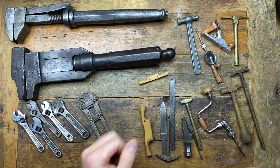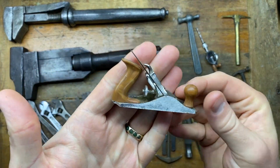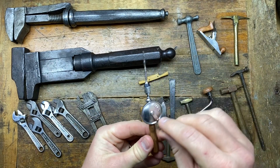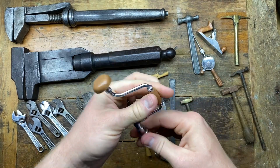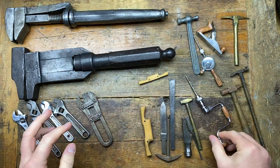Then I bought a whole lot of miniature tools. We got a little hand plane, a little guy. We've got a little drill with the drill bit, which works. We've got a brace and bit, which is a bit of fun. Not the highest quality, but interesting tools.